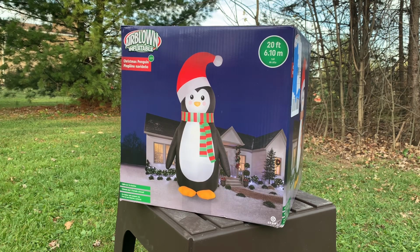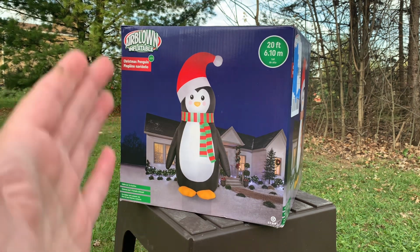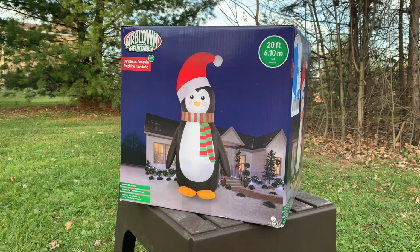Today I have the brand new for 2024 Christmas inflatable 20-foot penguin being sold at Home this year for $200. From what I hear, it's only being carried at select stores, but my store, just like all the other 20-footers, got a whole line of them in, got the initial 8. But within a week, some reseller came in and bought all of them, so I didn't have the chance to go to my At Home store and buy it myself.